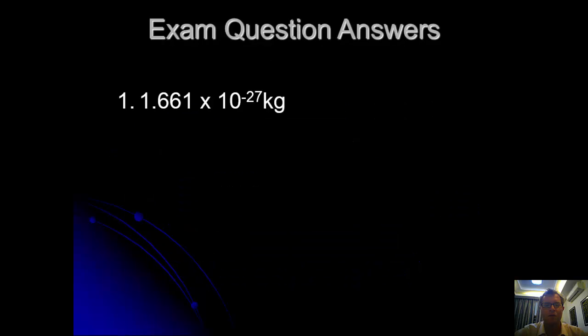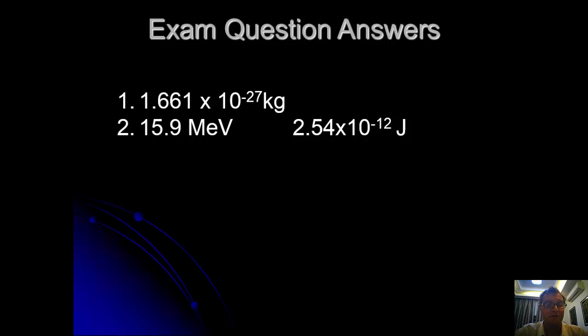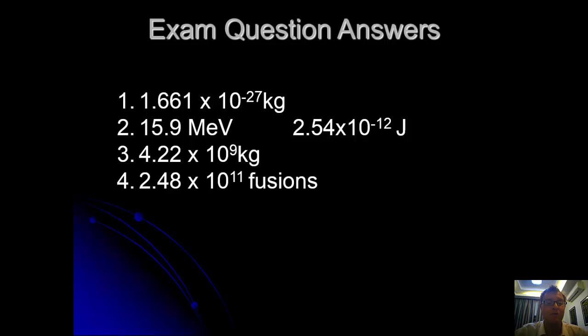The answers are 1.661 times 10 to the minus 27 kilograms in 1 unified mass unit. The amount of energy in that is 15.9 megaelectron volts, or 2.54 times 10 to the minus 12 joules. And that answer very much depends on what they state in the question. This means that if the sun is producing that much energy, it is losing 4.22 times 10 to the 9 kilograms per second, and that would require 2.48 times 10 to the 11 fusions. And that's happening per second, which I think is one of those great moments when you appreciate the magnitude and the amount of matter taking place in a star to allow that many fusions to take place at any moment, any second in time.